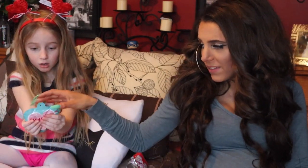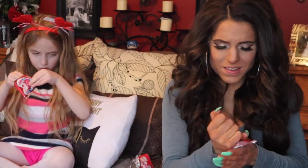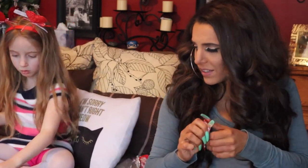I tried to open it. I'm hurting my... This one's ready! Kinda. I mean, that's the best one that we got to inflate so far, but... Let's try this one. Oh, this one... Like, they kind of feel inflated, but not really. That one definitely didn't inflate.